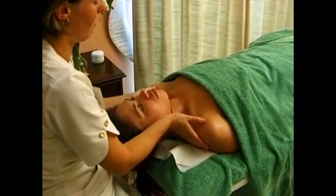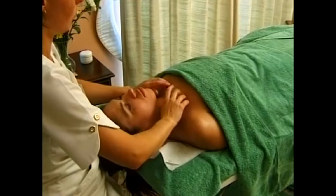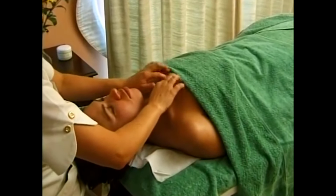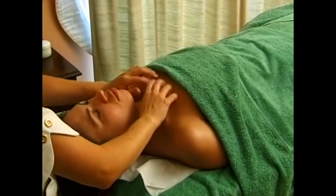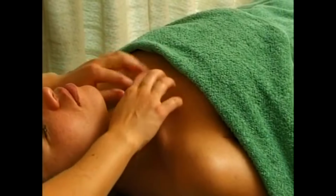Now I'm going to work on the chest area here. This movement is called tapotement, which is a French word literally meaning to tap. And even though this is a very light massage, it decongests the upper chest area all the way to the lungs of any toxins. Very good for any chest problems, bronchitis, asthma, even down to a sore throat and a congested chest.